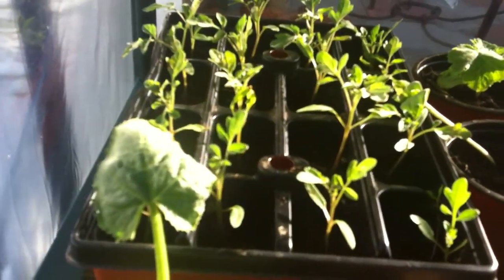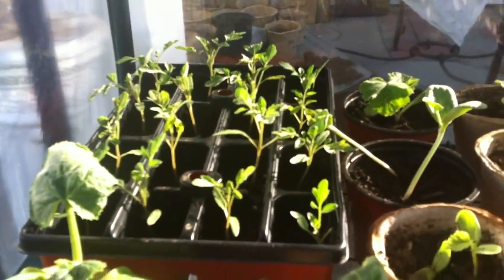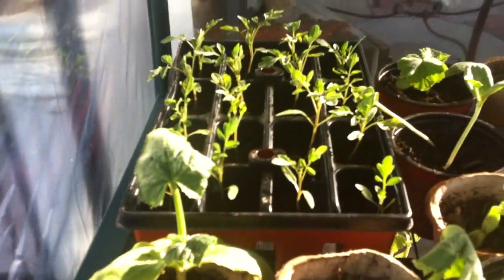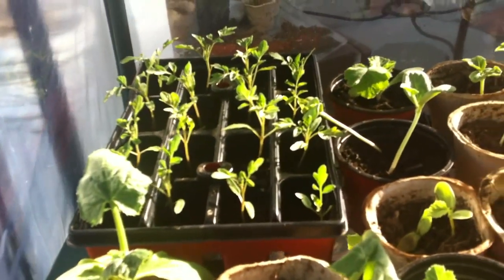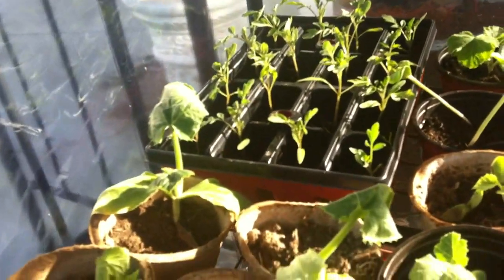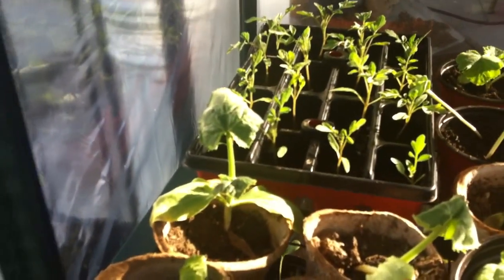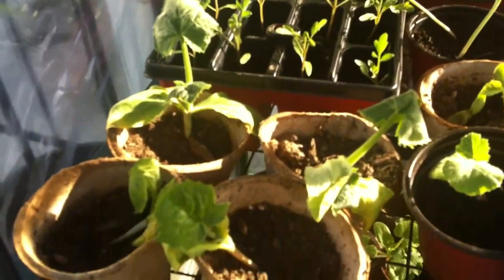These ones are my cherry tomatoes. They're getting better and better. But this one, I got this from Dollar Mart, and the one thing I didn't really notice was that there were no holes in the bottom, no drainage. And then these are my zucchinis that are starting to die.